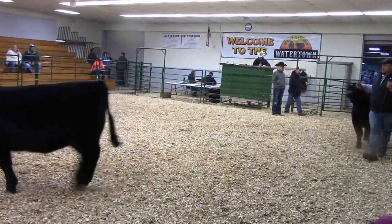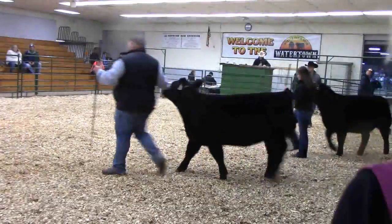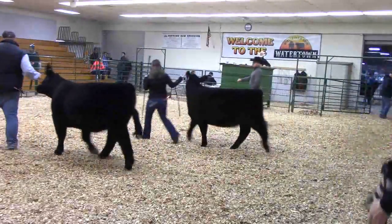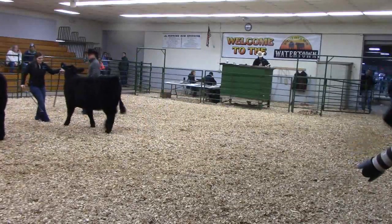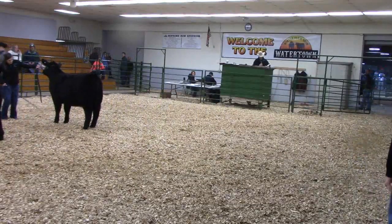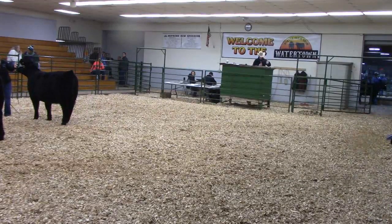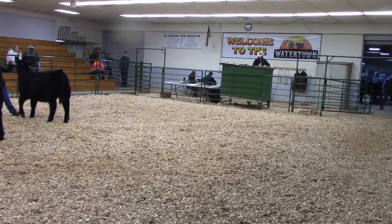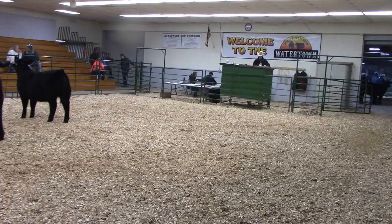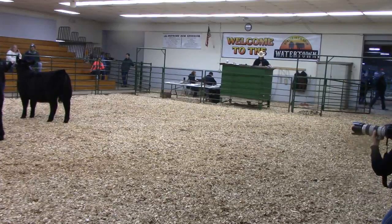The second class of females entering the ring at this time, these are all March heifers. Lot 1X, consigned by Josh Stanglin. Lot 6, consigned by Holly Farms, and lot 7, consigned by Zach Post. Again, these are March 2017 females. After this class, we'll bring back our first and second place here in the main show for champion and reserve heifer selection.